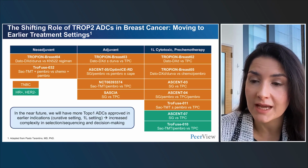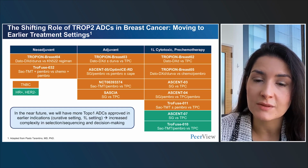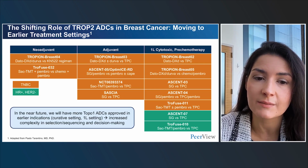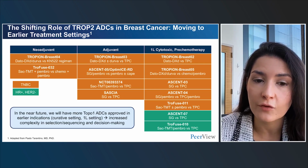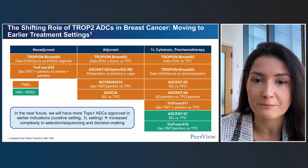There are also many unanswered questions related to the potential if and how antibody-drug conjugates should be sequenced now that there are multiple ADCs that are currently available, and much work yet to be done to further understand the mechanisms of response and resistance to these antibody-drug conjugates to help inform optimal combinations, duration, and sequencing of therapy.